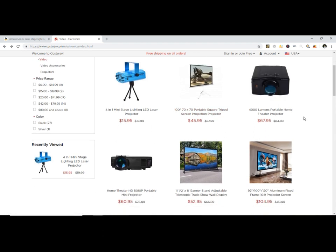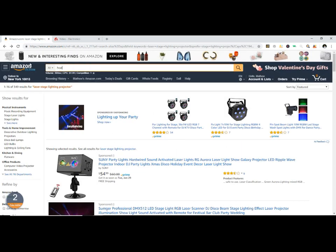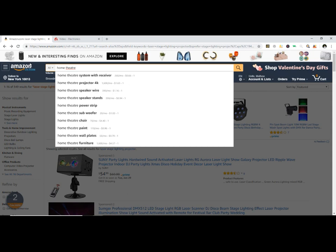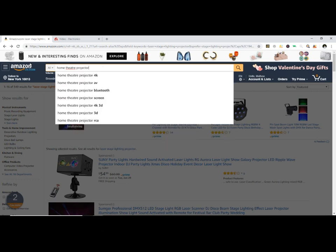So I'm going to keep going down. I'm going to take a look at another one. Okay, so 4,000 lumens home theater projector. So let's take a look at home theater projectors. Home theater projector, not 4K. I want home theater projector.